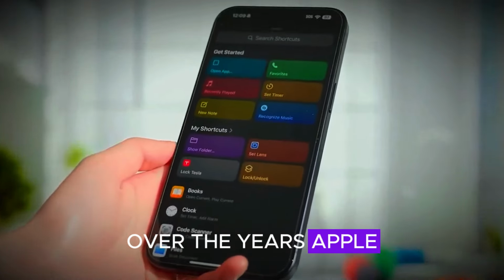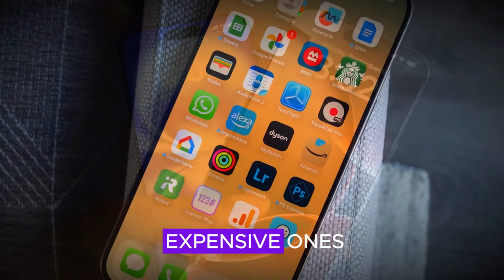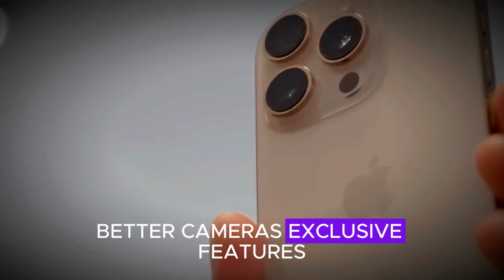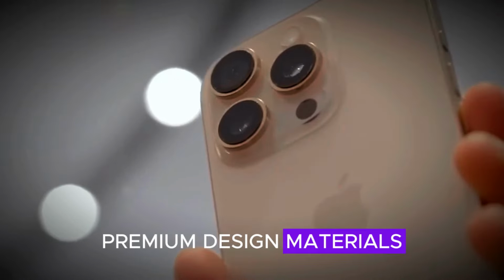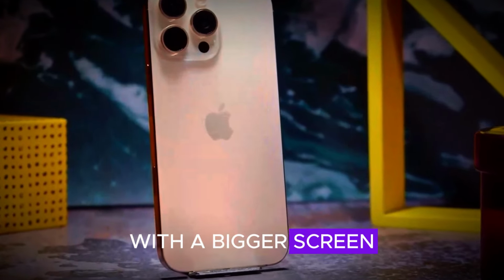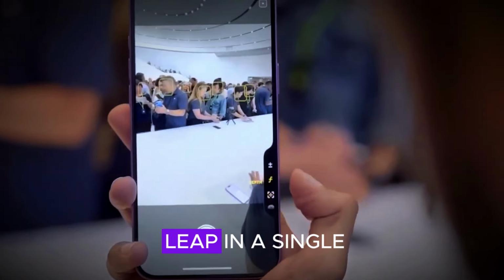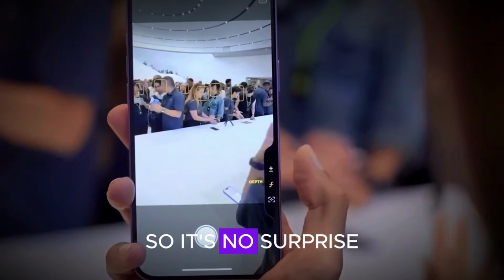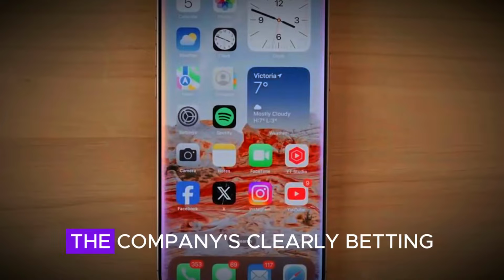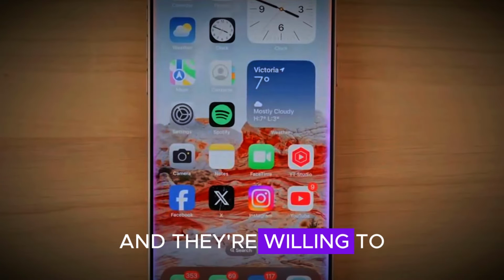Over the years, Apple has carefully shifted its focus to make the Pro models more than just the expensive ones. They've become the showcase for cutting-edge innovation, better cameras, exclusive features, premium design materials. The iPhone 16 Pro proved that last year with a bigger screen, longer battery life, and a more efficient CPU. That was a huge leap in a single upgrade cycle. So it's no surprise Apple is doubling down on the Pro formula with the iPhone 17 Pro. The company's clearly betting that users want more than just a base iPhone, and they're willing to pay for it.